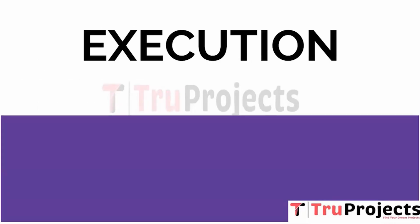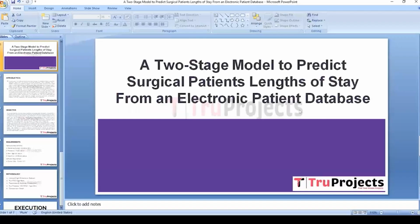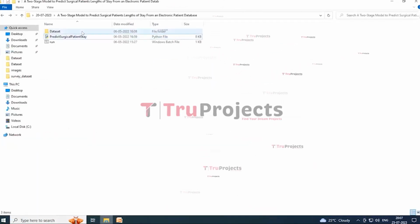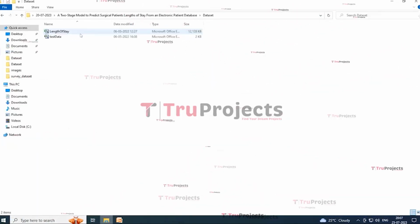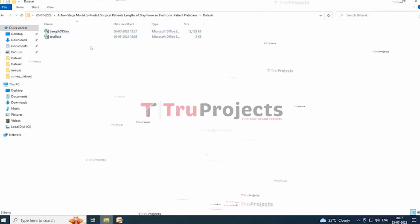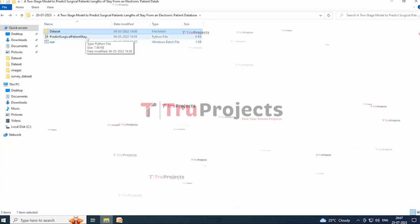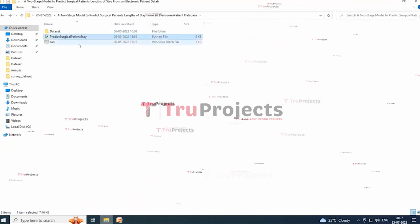Now coming to the execution part. To execute the project, first we need to open the code folder. Here this is the folder named dataset. It is containing the training dataset and the testing dataset. This predict surgical patient stay is the Python file which is containing the Python script in it.